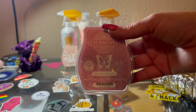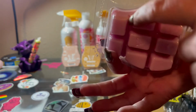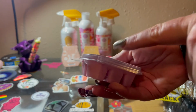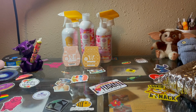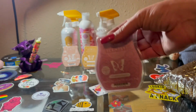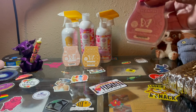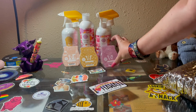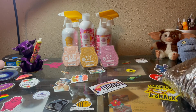This is the Cloudberry in the Scentsy bar. See, it comes with the little scents. I just take a knife and cut that way, and then I go here, cut that way. Real easy. It has like a floral, citrusy scent, like it reminds you of open fields. It smells delicious. All right. What else did we get?